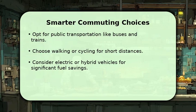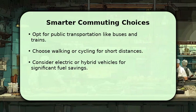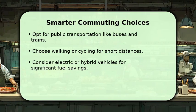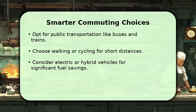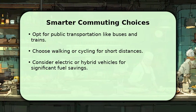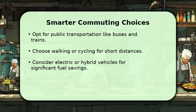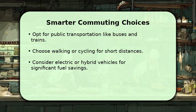One of the most impactful ways to reduce oil use is by rethinking your daily commute. Consider public transportation like buses or trains, which can significantly cut down on individual fuel consumption. For shorter trips, walking or cycling offers a zero-emission alternative, benefiting both your wallet and your health. If driving is essential, explore electric or hybrid vehicles, potentially reducing your fuel use by 50% or more. Carpooling also helps by sharing the journey.